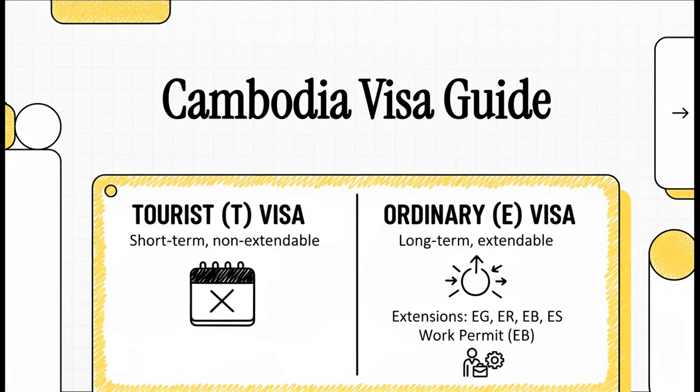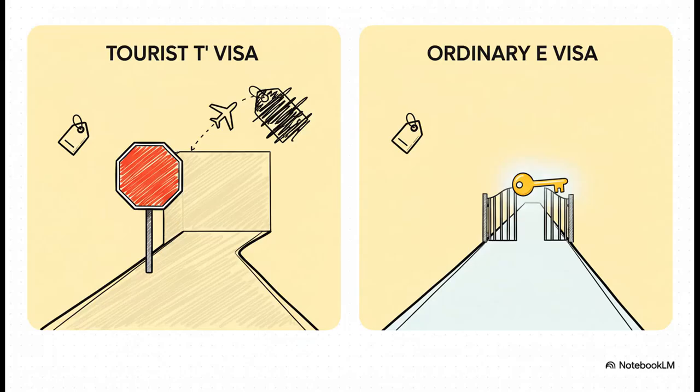Getting a visa for Cambodia is actually way simpler than you'd think. But here's the thing. Your entire plan, especially if you want to stay for a while, really hinges on one single choice you'll make the second you land at the airport. So, take a look at this. The difference between these two visas, it's just $5.